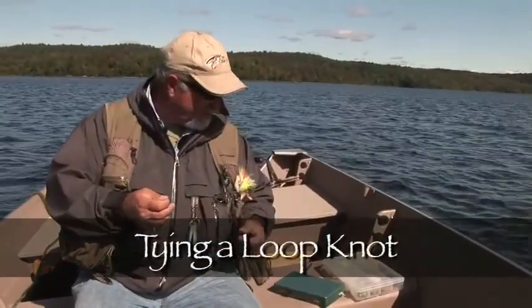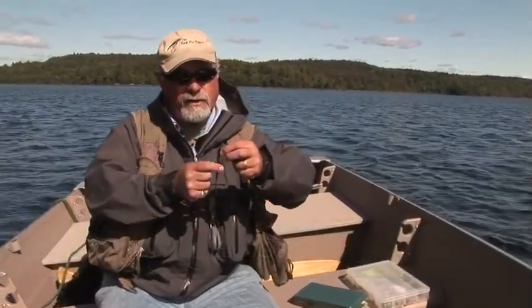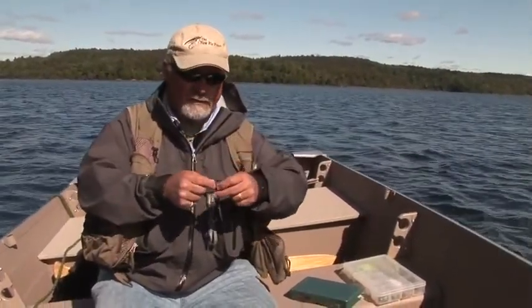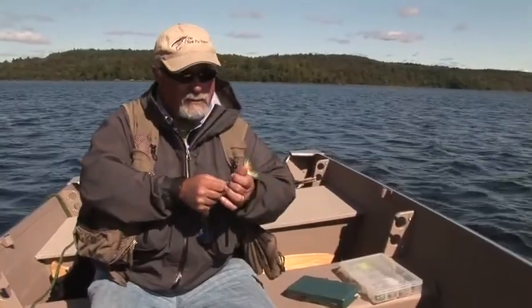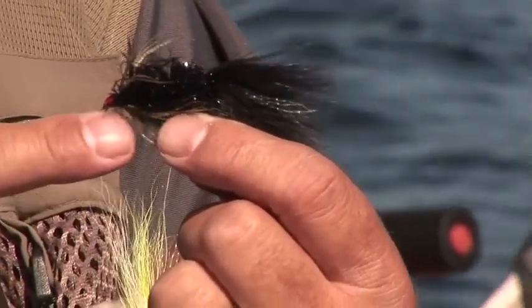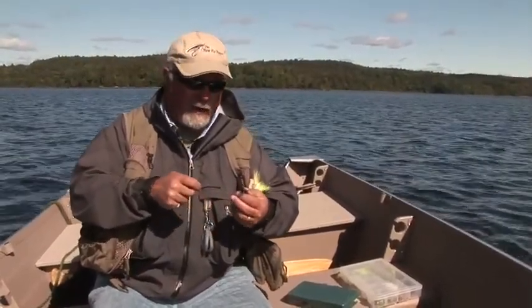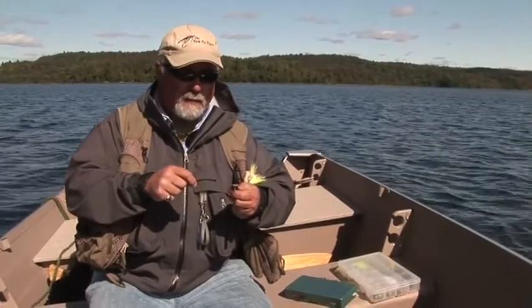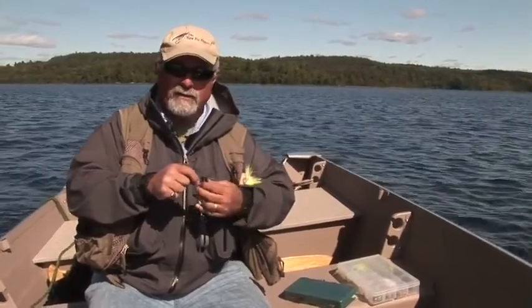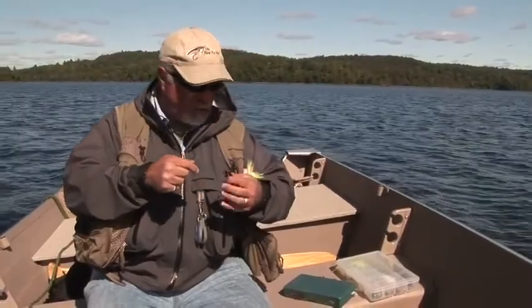Now it's time to change flies. I was using a kind of a bunny leech here and they seem to have gone off it. I'm gonna use something in a black color and this has got some ice chenille in there, which is just a little sparkle. But what I wanna show you is called a loop knot and we've been using it with leech patterns and any kind of bugger pattern. What it does is allow more action of the fly. So here's how you do it.